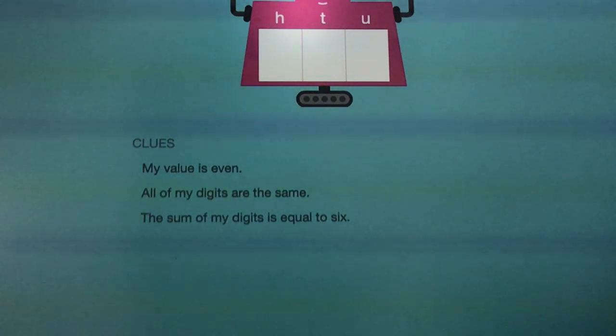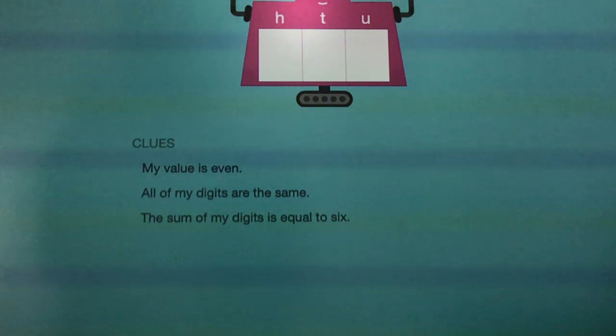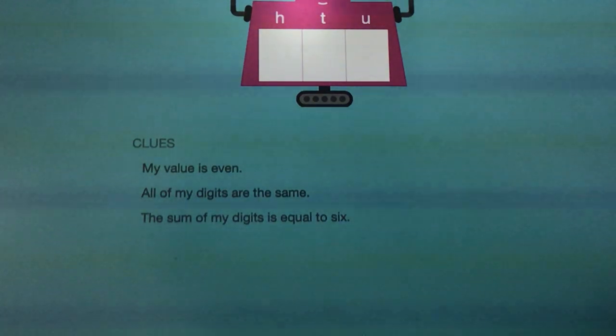Is even. All of my digits are the same. The sum of my digits is equal to 6. I feel like this one was way too easy. Reyna? 222. Yes, 222. All right.